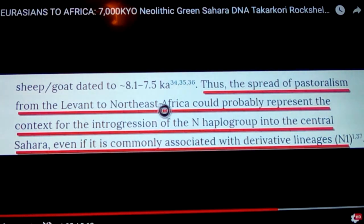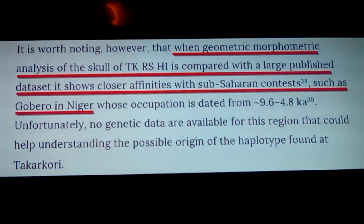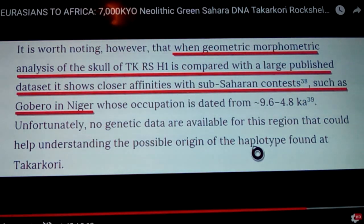Let's continue here. But thus the spread of that pastoralism from the Levant to Northeast Africa could possibly represent the context for the integration of the N haplogroup to the Central Sahara, even if it's commonly associated with derivative lineages in Eurasia. So they're definitely making the connection with these early Levantine people and Natufians, which seem to have had a lot more to do with things than we originally envisioned or pulled out of data.